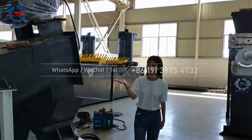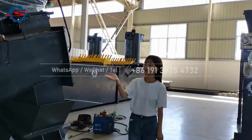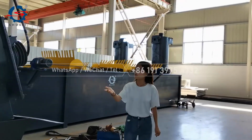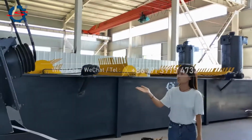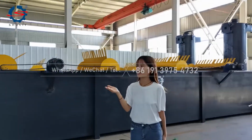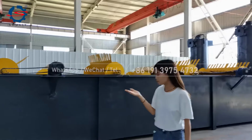Okay, look at this one. The crusher is equipped with two friction washers. You can see there are two friction washers. It will wash your plastic very clean.